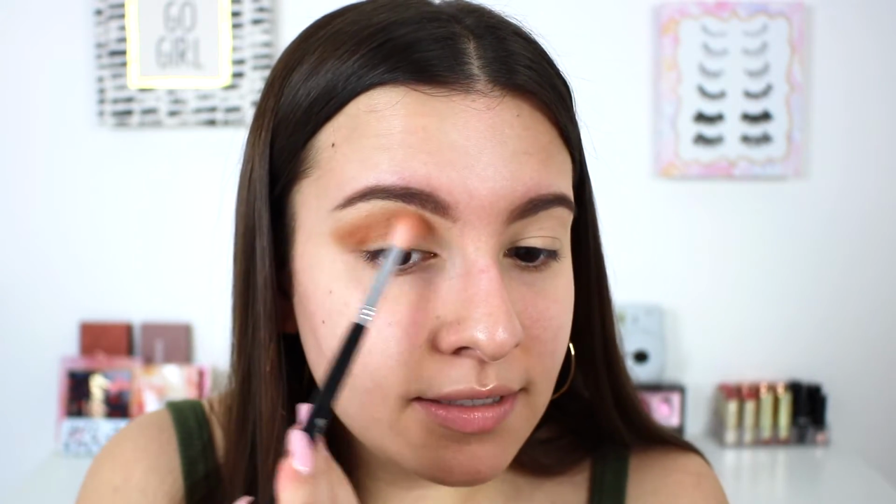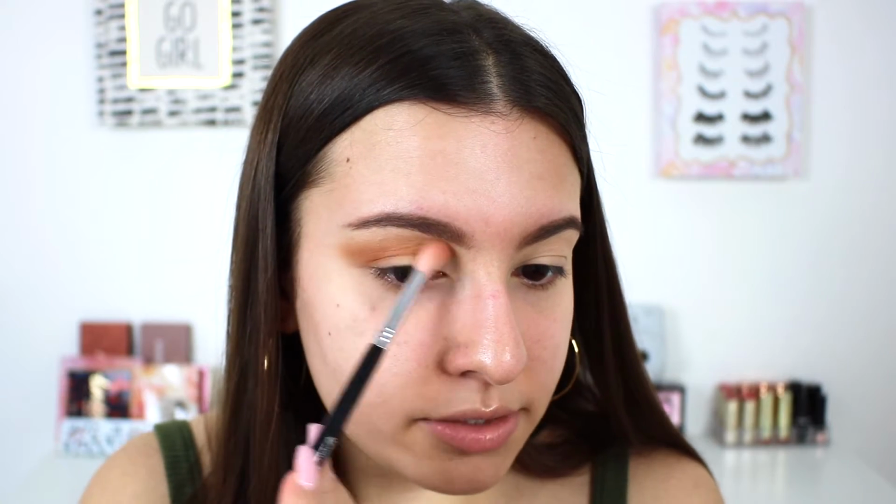So I'm going to start just fluffing this warm shade into my crease/transition area. And again, this is the eye with the Putty Eye Primer, and the other eye is primed normal with my concealer and powder. But so far that blended really, really easily and seamlessly. It's not sticking or patchy. That is a really beautiful transition shade. I like this a lot so far.